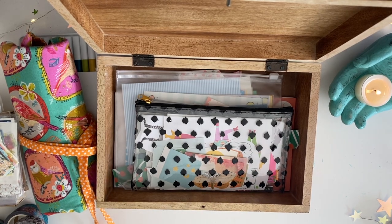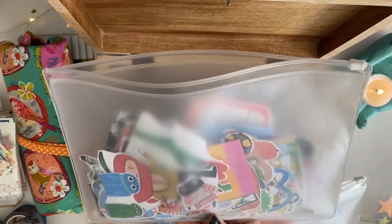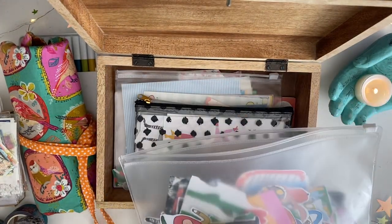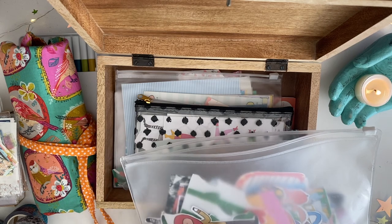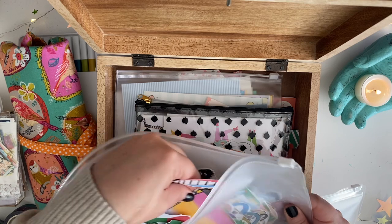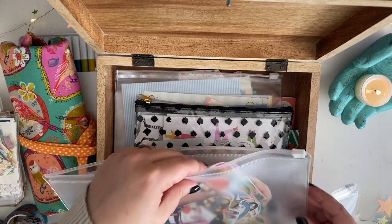Let me pull these out. Okay. So I bought these really big zip pouches from Muji. I think this is the, because there's two sizes, this is the A5 size. And I started just keeping ephemera by creator.